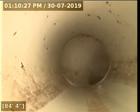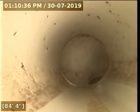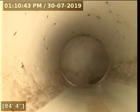I'm having the toilet flushed just so I could get an idea. I'm sure this is the city main, but it definitely has failed at this point because there's significant sand sediment buildup inside the pipe. A lot of standing water.